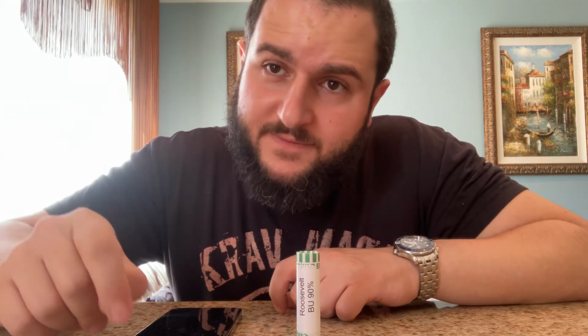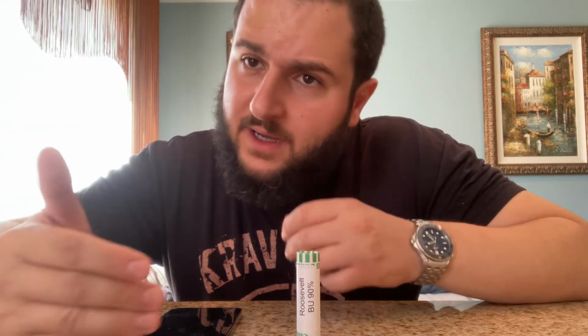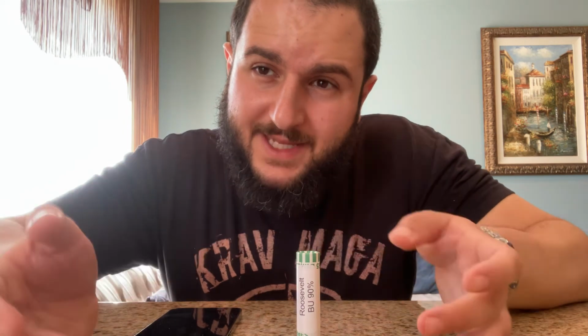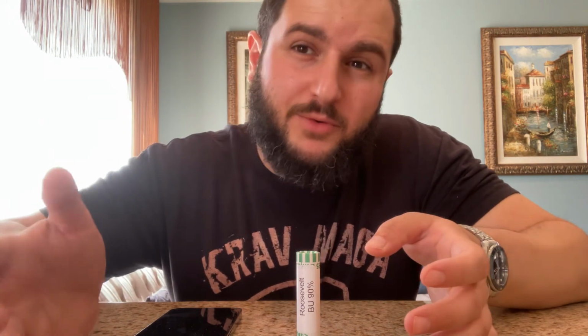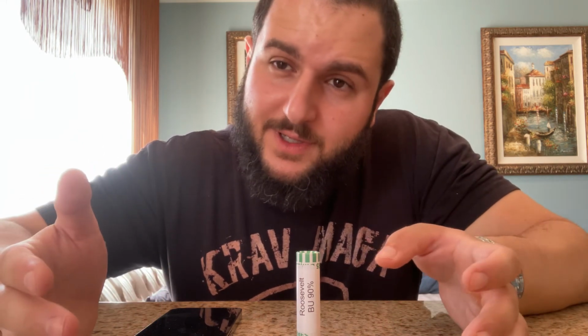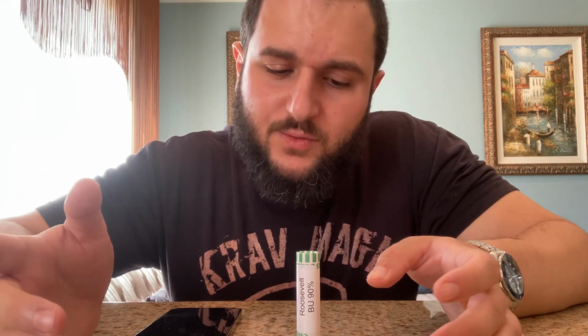It makes a great gift as well. Very interesting gift for new silver people. Although it's not as intriguing as getting someone something like a Maple Leaf, or a beautiful Britannia, or an Austrian Philharmonic. That's a really cool gift, right? You give this to a kid, they're going to think it's a bunch of dimes.